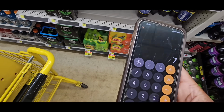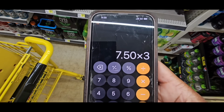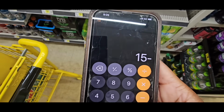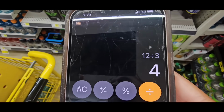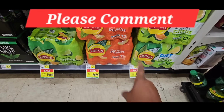They are $7.50 times 3. I always add that freebie in, $22. Take out 1, $7.50. Leave you at $15. And then take that $3 off because you did the spend 10, save 3. Take you to $12. Divide that by 3, $4 each. This is an awesome deal if you want to grab that.